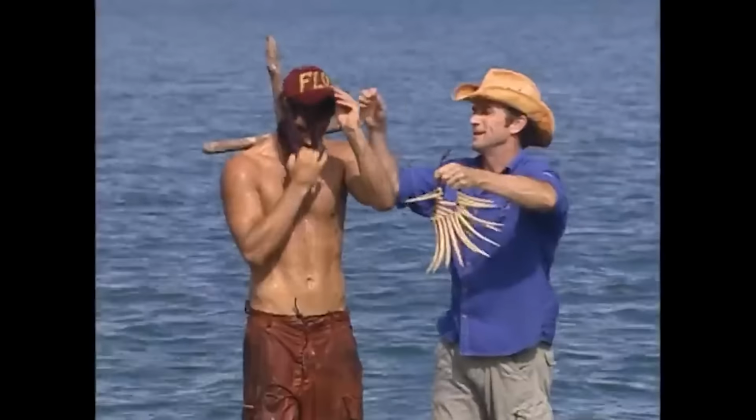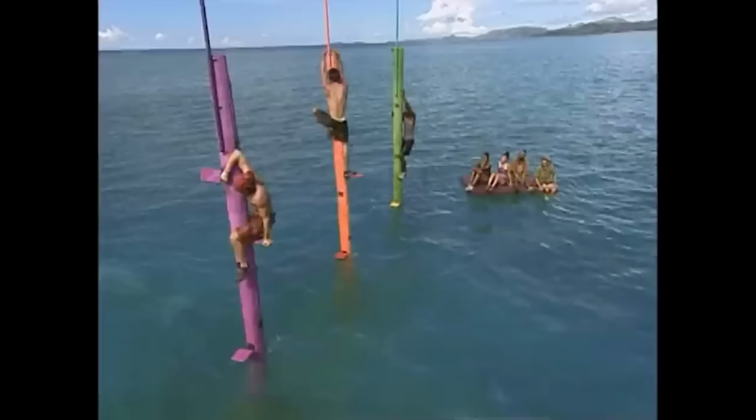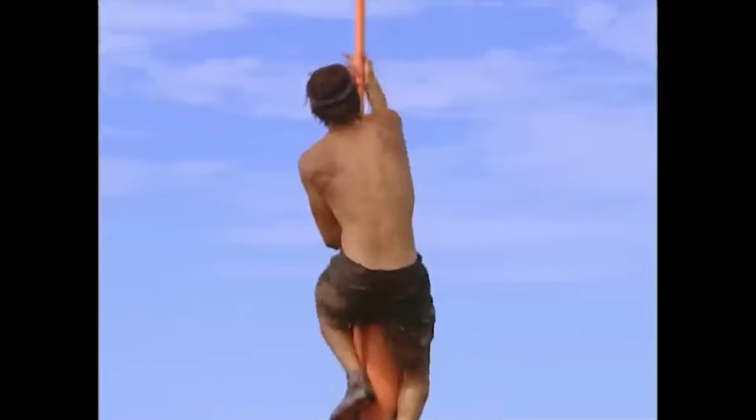I always love it when players discard challenge items just to blitz to the finish line. Alex! Scaling to the top! Can he pull it off?